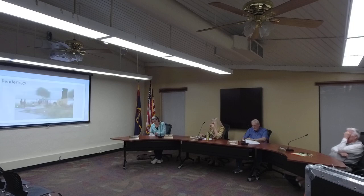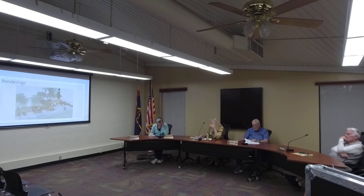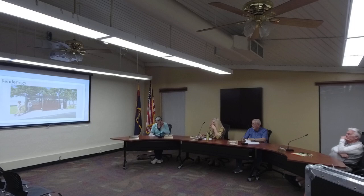Some renderings for DRB. This is just showing how the space might function. Another view, you can see the road to the south. This one would be images facing towards the east, showing what the bus shelter structure would actually look like. So, shade facilities, areas for people to get away from the travel lanes on the street.